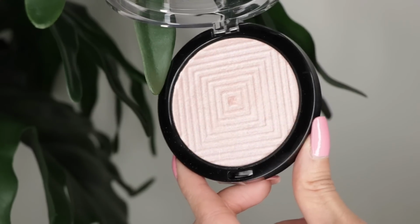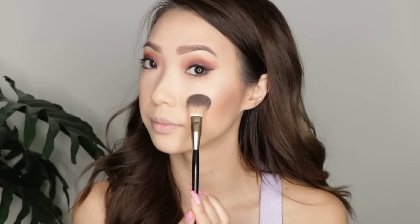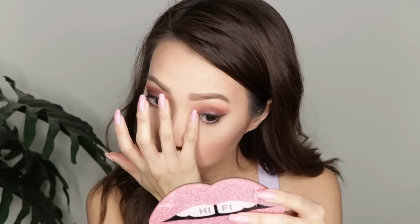This is the new Maybelline Master Chrome Metallic Highlighter. It's in the shade Molten Rose Gold. Okay, I've never tried this, but it looks really pretty. I know you guys can't see, but it's kind of got like a duochrome to it. It looks like a light champagne gold and pink. And let's put it on top of my cheeks here. Ooh, that's gorgeous. I really like this shade. It's such a pretty soft rose gold. I'm also gonna pop it on the inner corners of my eyes here, just because I like that look.